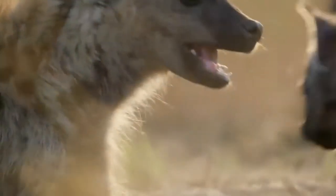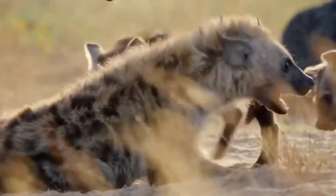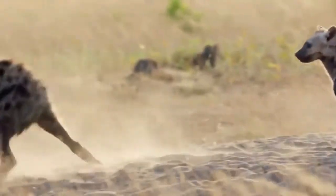Hyenas are social animals that live in groups called clans. A single clan can have as many as 80 members. Mating among hyenas typically happens outside the individual clan, but it only happens after a courtship period of about 7 days. Female hyenas give birth to between 2 and 4 young ones, known as cubs.